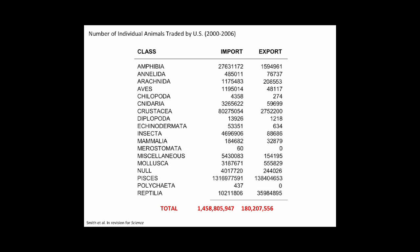Lots and lots of fish. 1,316,000,000 fish, individual fish coming into the US. I mean, there's not so many of the animals that we know are high risk. Mammals, there's a lot less of those. But there's a lot of amphibians, there's a lot of reptiles. There they are. In fact, it's 1,458,000,000 animals in that 6-year period. It's 120 million animals a year coming into the US, individual animals, for the pet trade, for the food trade. And these are wildlife, usually caught in the wild or bred in farms like the one we saw in Taiwan.